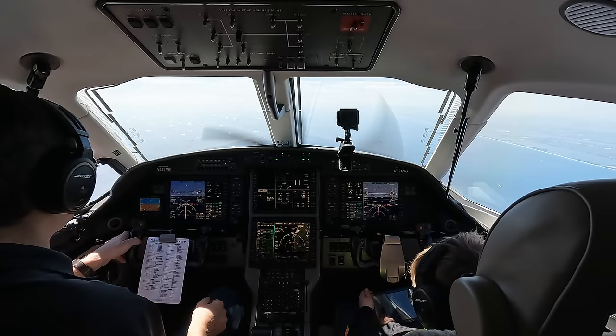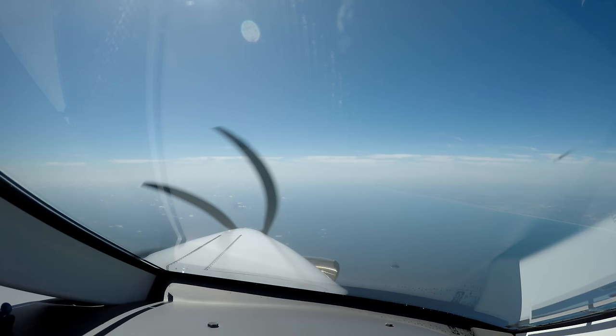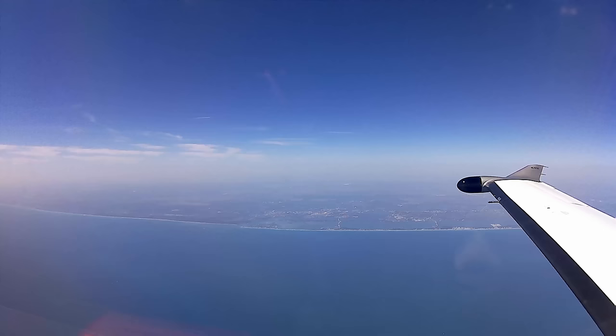Approach, Pilatus 921 November Golf, descending 12,000. Pilatus 921 November Golf, Palm Beach Approach, altimeter 3020. 3020, 921 November Golf. Descend to maintain 9000. Descend to maintain 9000, 921 November Golf.